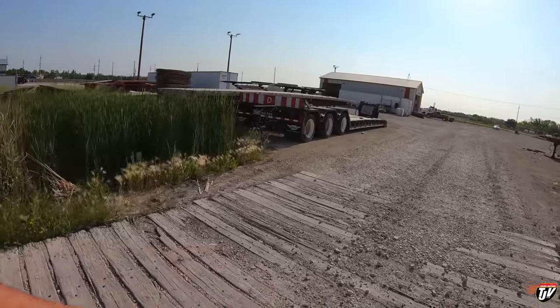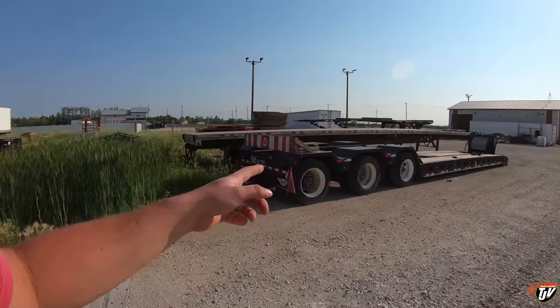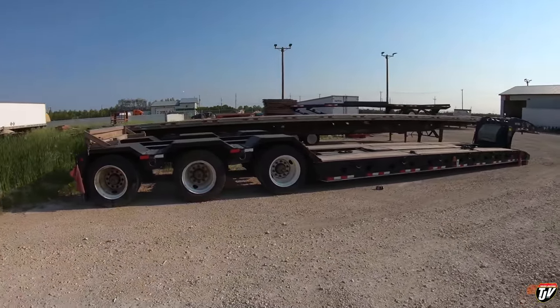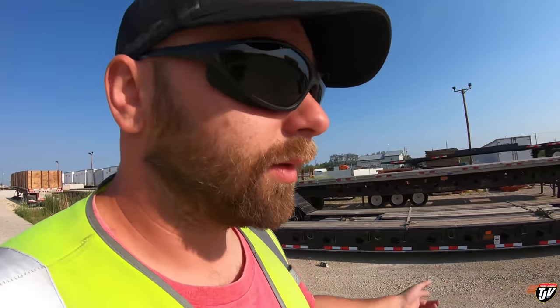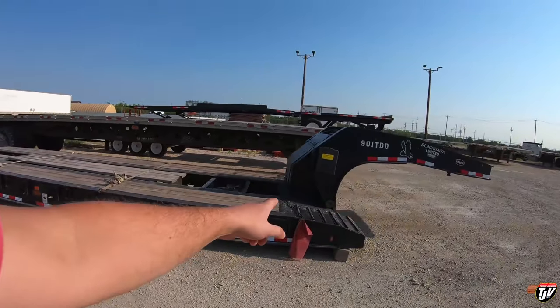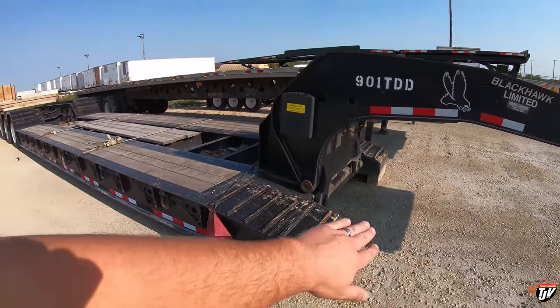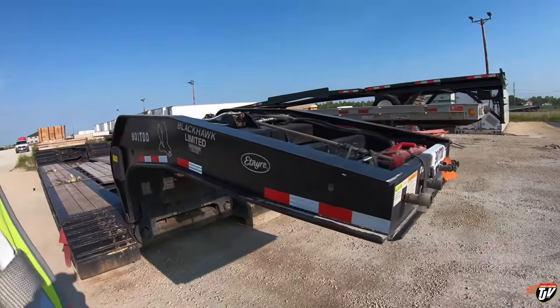And while I'm walking past here, I'm also going to be getting trained on this trailer. It won't take as long to train me on this as it does on the knuckle boom truck. But the front detaches here after it's connected to the truck, and then you can literally drive heavy machinery right up onto here. So that should be fun.